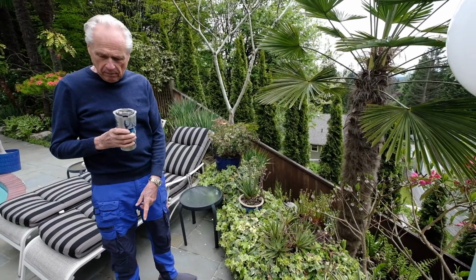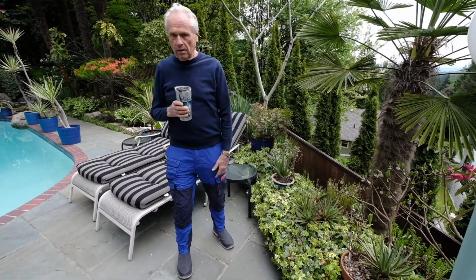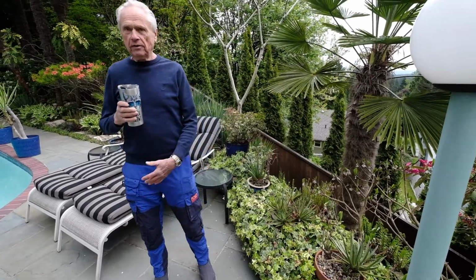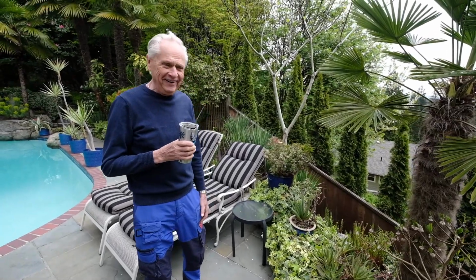Look, here are my pets. Oh yeah. They love the tropical look. Where did he go now? He's under the chair. Oh yeah. See how tame I've gotten them? Because I feed them, you know. They really think I'm a nice guy.